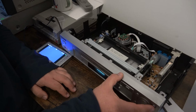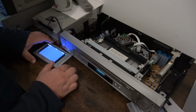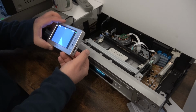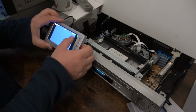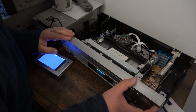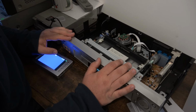But I did manage to do a transfer last night of a few things, and then once you get it onto this device, it's a case of just taking the SD card out, popping it into the computer, and then doing whatever. So what I've done is I've started a YouTube channel which is just for my tapes.